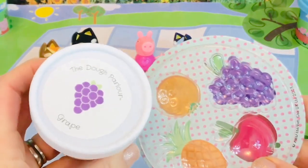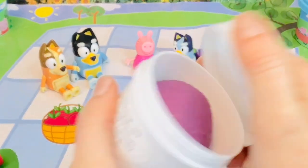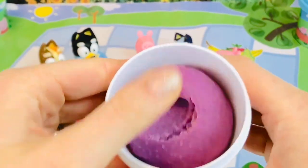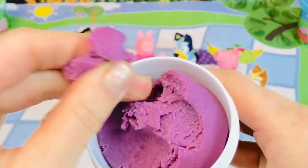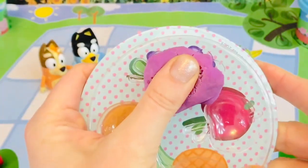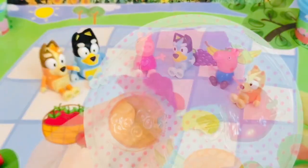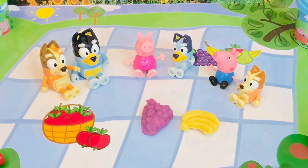Now I'm definitely going to make grapes because we have grape purple dough. Oh, it smells like that grape bubble gum. Yummy. It's nice and soft, just like the lemon. And we have to push it into our mold. And there are our purple grapes.